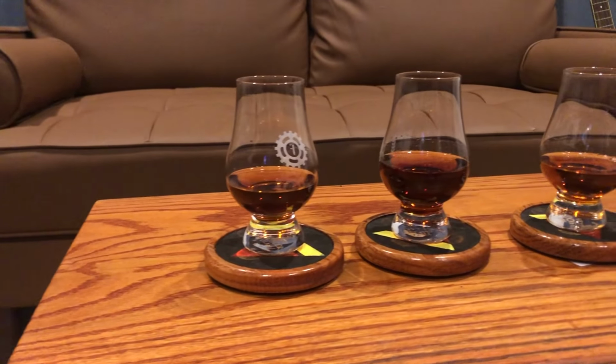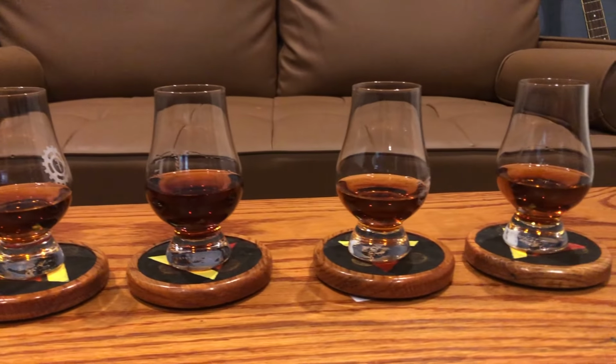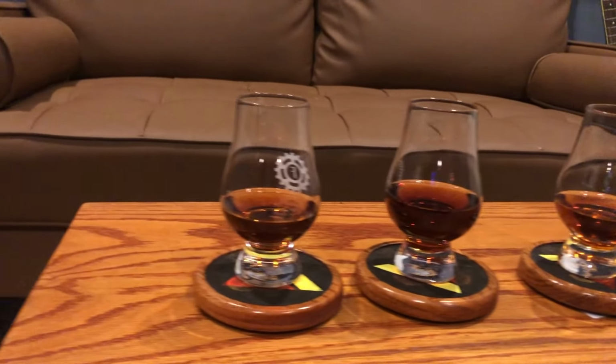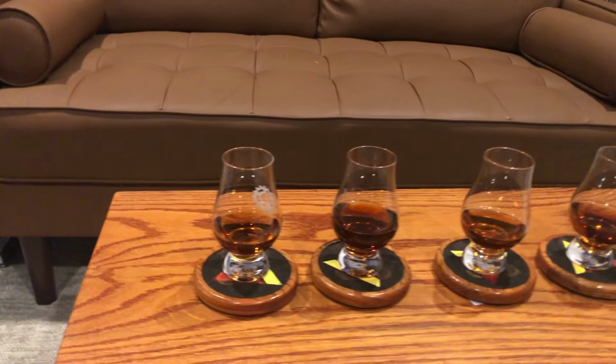I don't know what those ones are, but the answers to what these each are is underneath the coasters folded up on a piece of paper. So I'm going to go through them, I'll taste them, I will rank them, and once I've ranked my favorite to least favorite of the night, then I'll reveal what they are and see if I was right about that Sagamore. We shall see. Let's get to it.